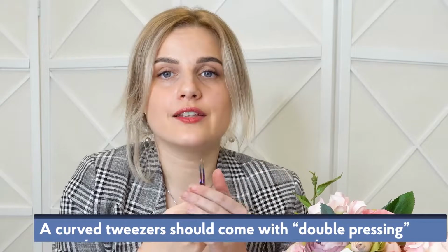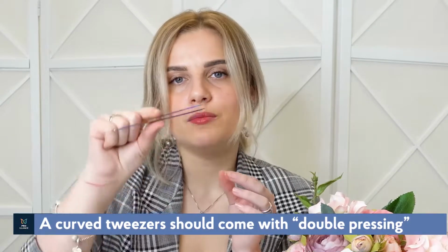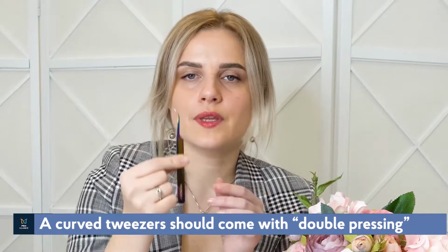Curved tweezers should feature double pressing. What is that? When you press tweezers slightly, its tips should have a 2-3 mm gap between them. And when you press stronger, only then the flaps close entirely. At the first pressing you take an eyelash, it can move slightly between tweezers flaps. When you press it for the second time, you tightly keep an eyelash or a cluster that you take from the tape and carry it before gluing.